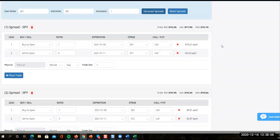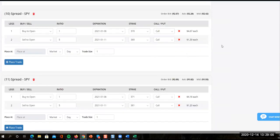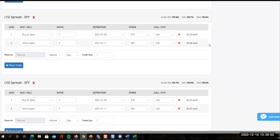So let's scoot on out to, I did a 93-cent credit. If you wanted to do this brand new and go out of the money, you can go 375, 385, and you can bring in about 84 cents. I'd put a limit order on that one at 90 cents.